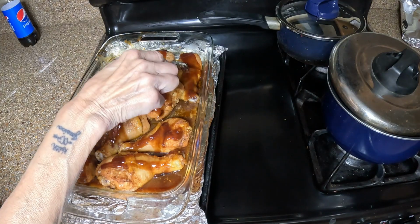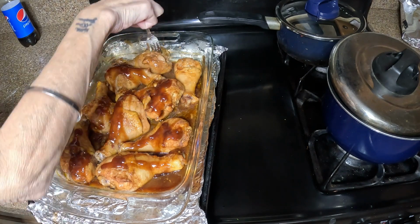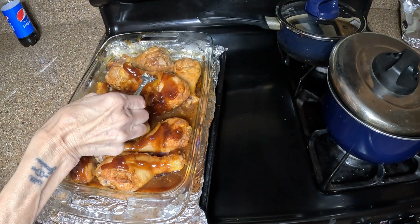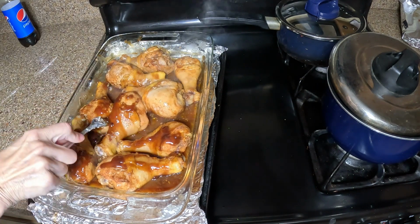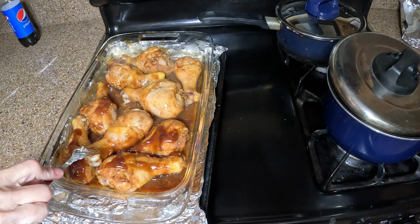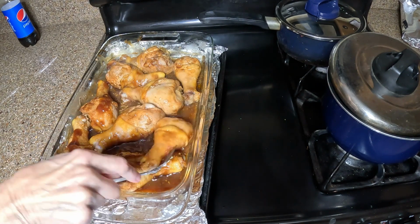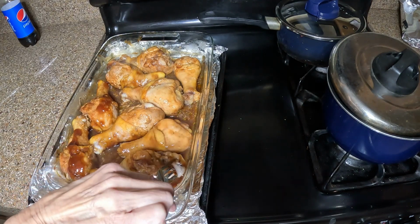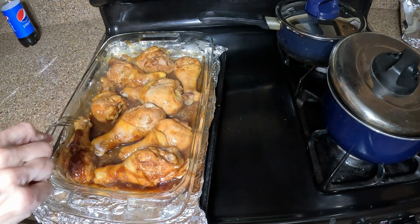Okay, so now I'm going to turn the chicken. I just basted it a little bit. I took out a little bit of the juice and put it in a container so they can brown up a little bit. And then I'll baste it again on this side. Put it back in for a couple of minutes and we'll be eating. Oops. Okay, so done. It's fallen off the bone at this point.